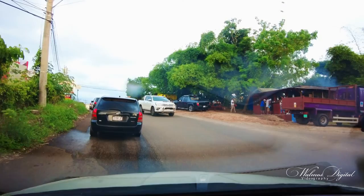A wagon on the other side. It was raining around here. A section where the road is not very good.